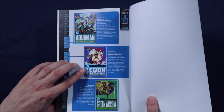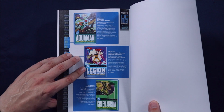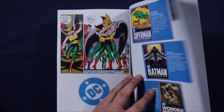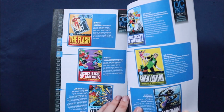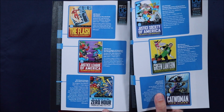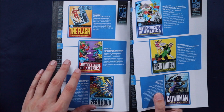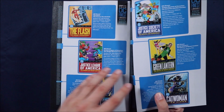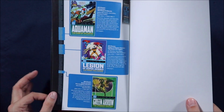That's awesome. Legion of Superheroes. I've always been told, you want to read Legion, read the Jim Shooter stuff. It's finally going to be collected. There's that Aquaman one. Somewhere here, they do mention, yep, there it is. DC Events 0-hour Crisis in Time Part 1. So this way, when these come out, you're going to get not just the event, but everything that ties into it. JSA, Green Lantern, Catwoman.